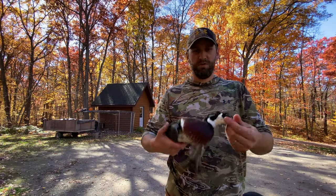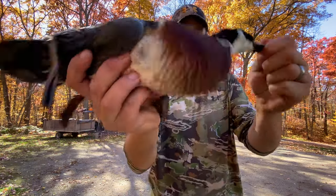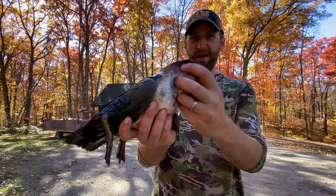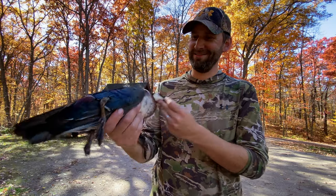I just picked up this wood duck when I got home here, and I noticed it was rattling. And it's just full of acorns. They're packed in here, and when you shake them, he rattles. That's awesome.